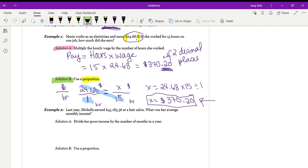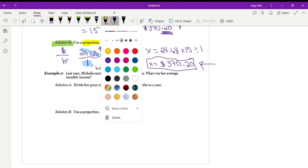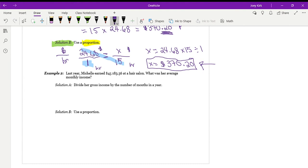All right, next example. Last year, Michelle earned $45,183.36 at a hair salon.